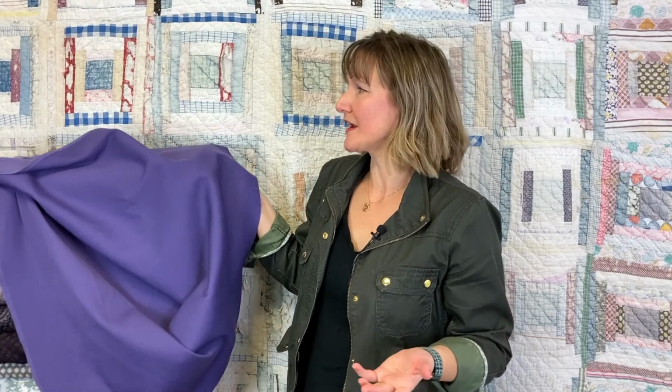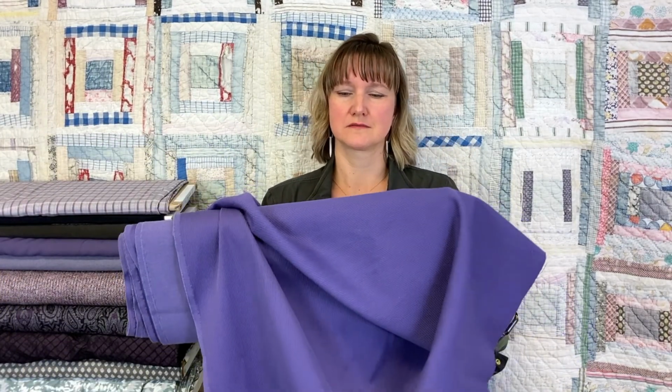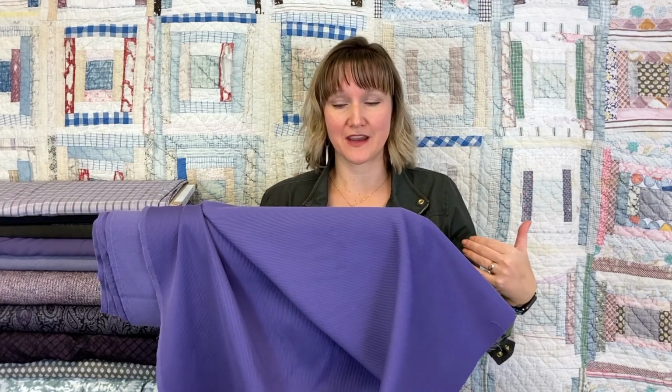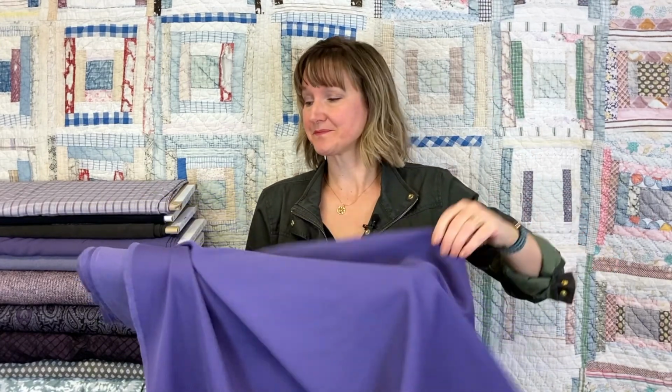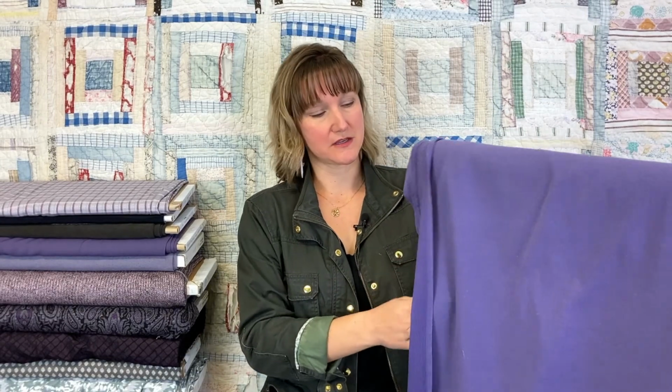This is not corduroy. It's kind of some other sort of novelty woven faux corduroy, I guess. But anybody looking at it on you when you're wearing it is going to think it's corduroy. Great for pants. You can make jumpers and things out of this. Overalls would be fun. It's a nice versatile fabric.